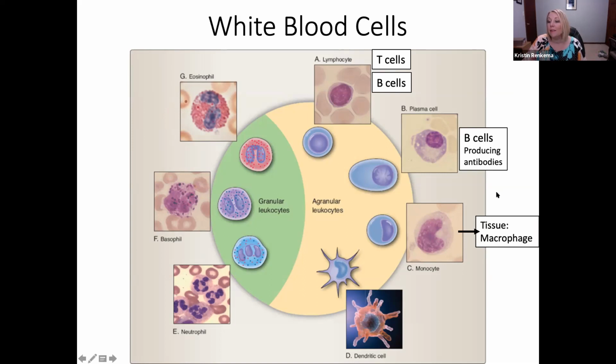So the two cells that we are going to talk more about in terms of my lab's research are going to be these T cells as well as macrophages. So we'll get there, and when we get there, I'll give you some more detail about those cells.